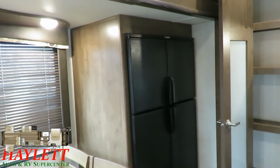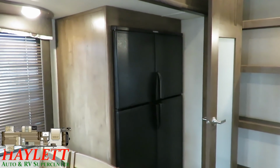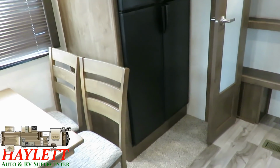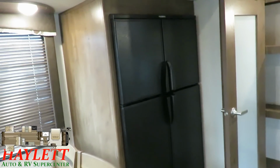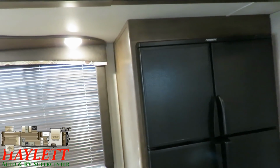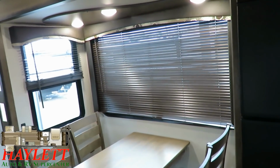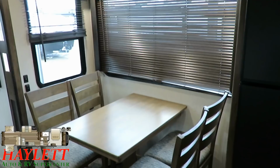If you are seasonal, or if you're just at a campground overnight, or you're gone for the day, and you lose power, it'll just go, hey, no sweat, I got you, fam. I'm going to kick over to propane mode, and I'm going to make sure that your meat doesn't spoil and that your milk isn't rotten and your eggs don't start sweating. They have you under control here.